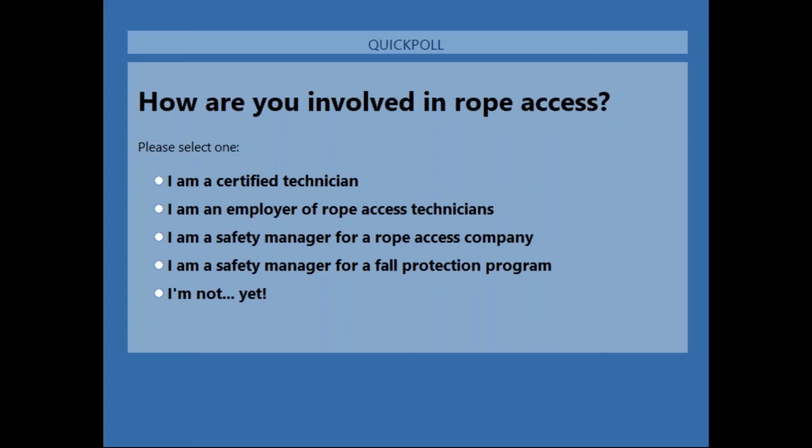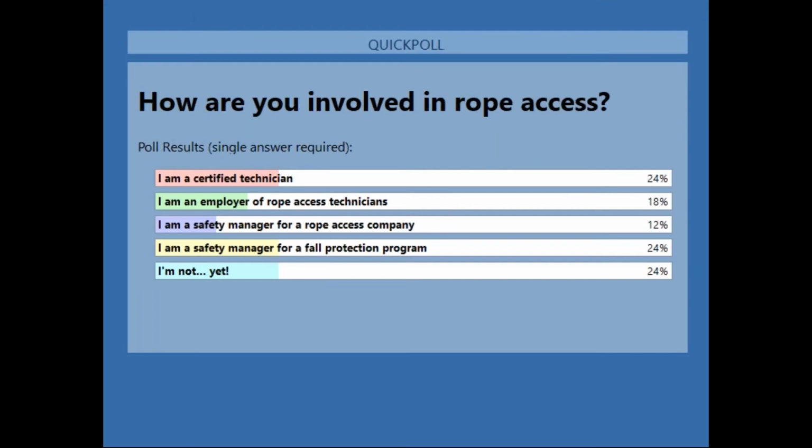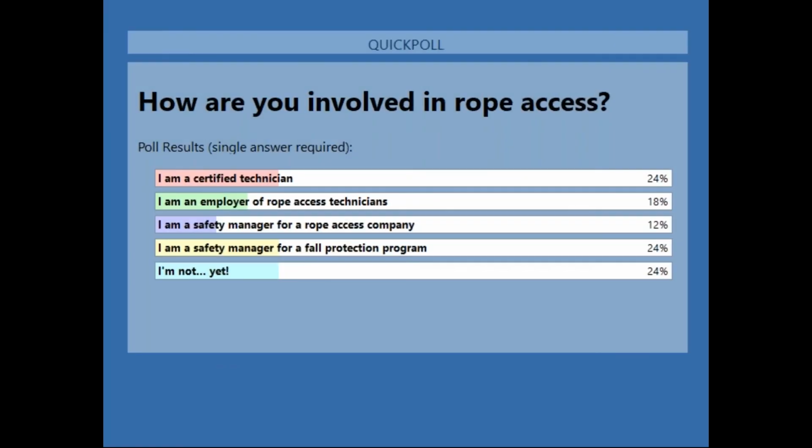And again, as we go through, don't hesitate to go ahead and type any questions that you might have into the question portion of your dashboard, and we can collect those throughout the entire presentation. So I'm going to go ahead and close this poll now. Understanding your responses, and I will share that. So those are the poll results. You should be able to see the poll results now.